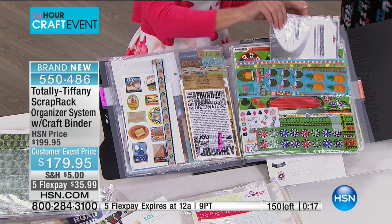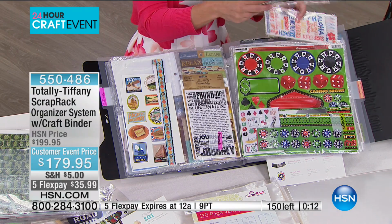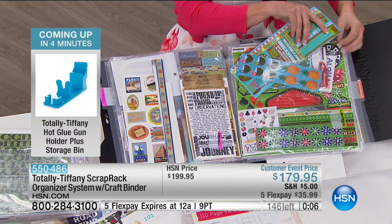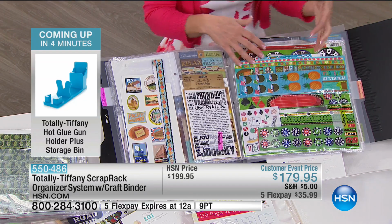Well, and look at this, look at all of these pieces that are in there, right? So these are all things that you'd have spread around your room, maybe in a box or a tote or something. Exactly, right? And you'd have no idea where they were. Now you've got paper and stickers and embellishments, and they're all grouped together so that you can actually see them and use them together as they were intended.